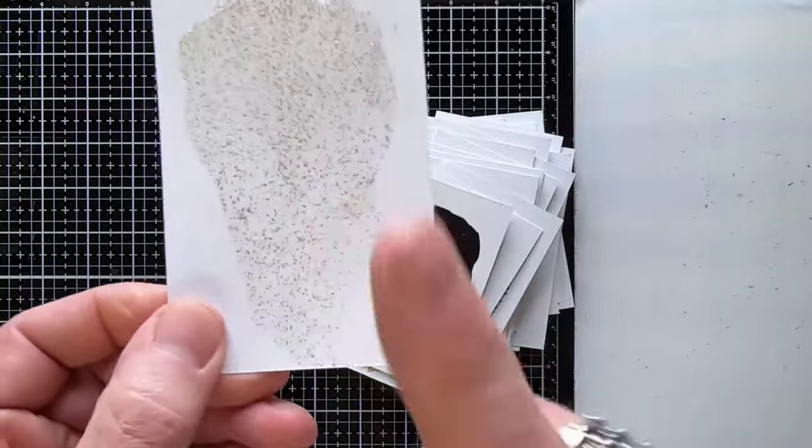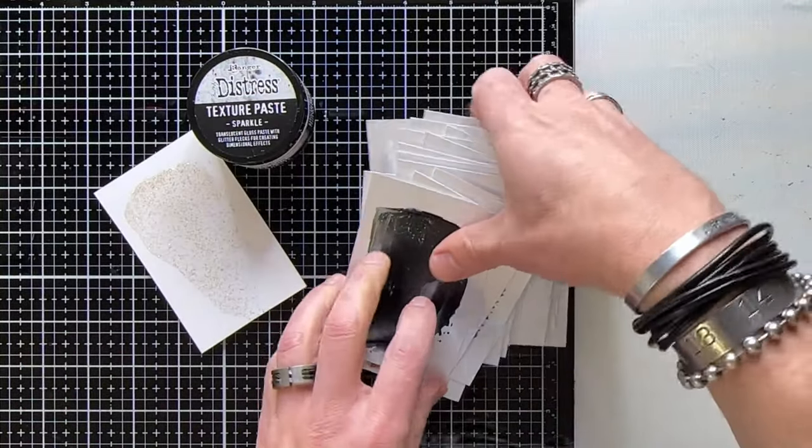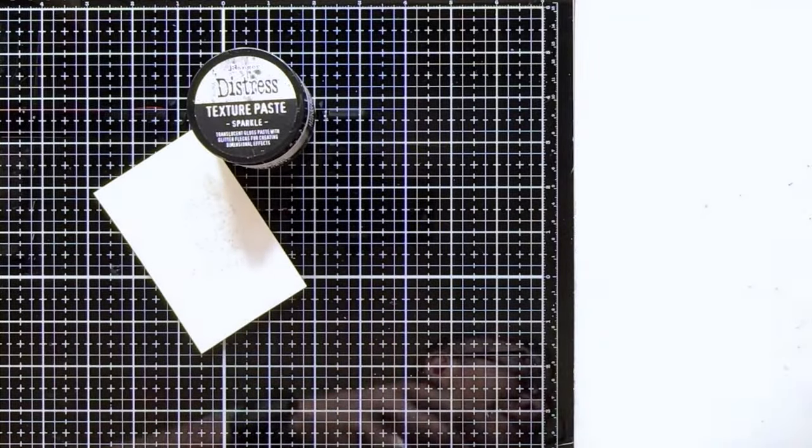So all of that from this one paint, just plain, and a little bit of ink. And I'll show you how to do that. So whether you're doing Halloween or Christmas, you can make up a batch of this with ease. Here's how easy it is to do.